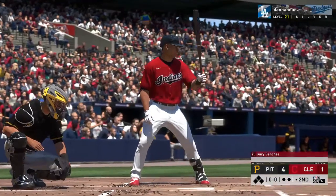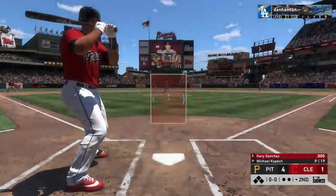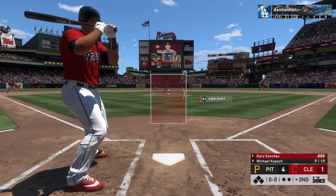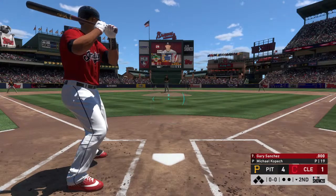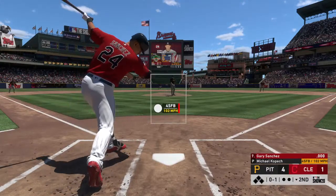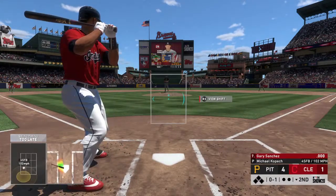Ready to go for the last half of the inning. And the next to bat, the Dominican-born catcher, Gary Sanchez. Here comes the first pitch. Swing and a miss. 0-1.